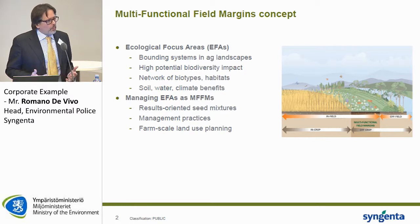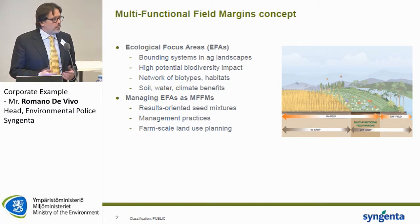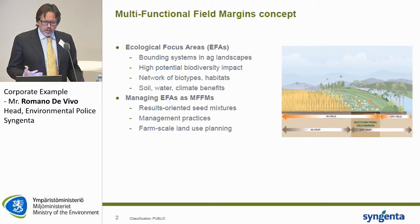We call it a crop because we really want the farmer to manage it as a crop, but using scientific protocols that draw on probably the last 20 years of knowledge and experience, and often also using seed mixtures that have been selected by conservation experts at local level. And so, we have basically created some small ecological focus areas in all the farms that are working with us.